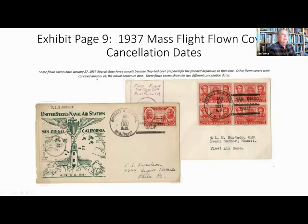The other thing I wanted to note from a philatelic perspective is on January 11th, the Navy publicized that they projected the mass flight would take place around January 20th. As the schedule firmed up, the squadron really planned on departing on January 27th. Well, the weather was bad that morning, so there was no way they were going to take a chance and start out with bad weather on the route. So they actually departed on January 28th.